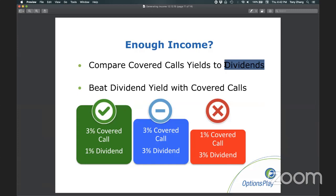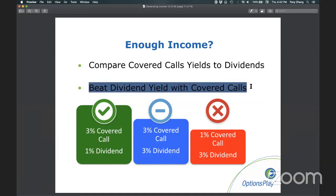Now, if you're asking how do I calculate covered call yields, Options Play actually does all the calculations for you. You just have to compare it to the dividend yield and get a sense for whether or not you're getting enough income. So the rule of thumb here is usually you want to beat the dividend yield with your covered call. That's how you determine whether a covered call is worth taking the risk or not.